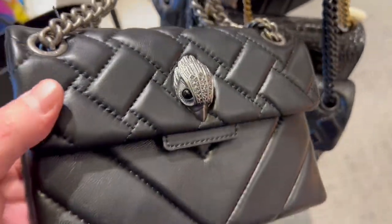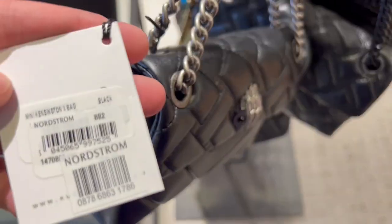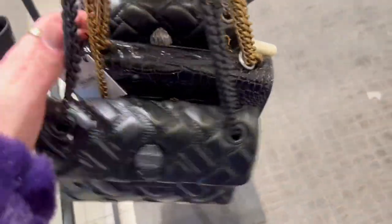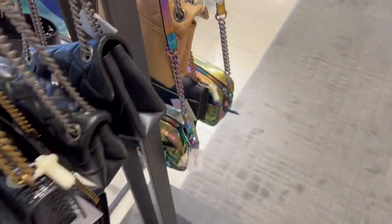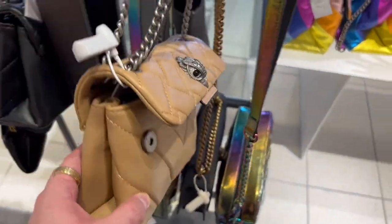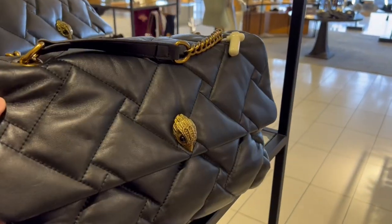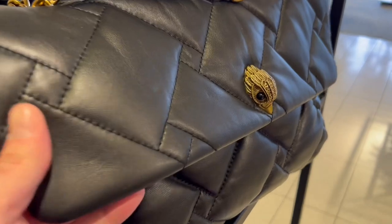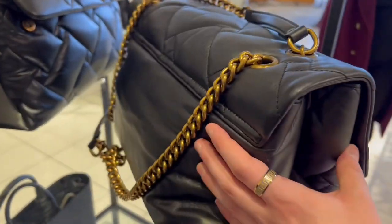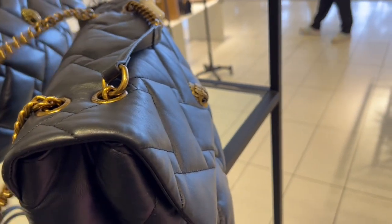Another leather Kensington. The amount of different Kensington styles is absolutely insane. I was actually shocked. But it was a lot of fun to play with, trust me. I've been waiting very, very patiently to actually get my hands on KURT GEIGER bags. And I can safely say I'm not mad. I am not mad in the slightest. It's not that bad.